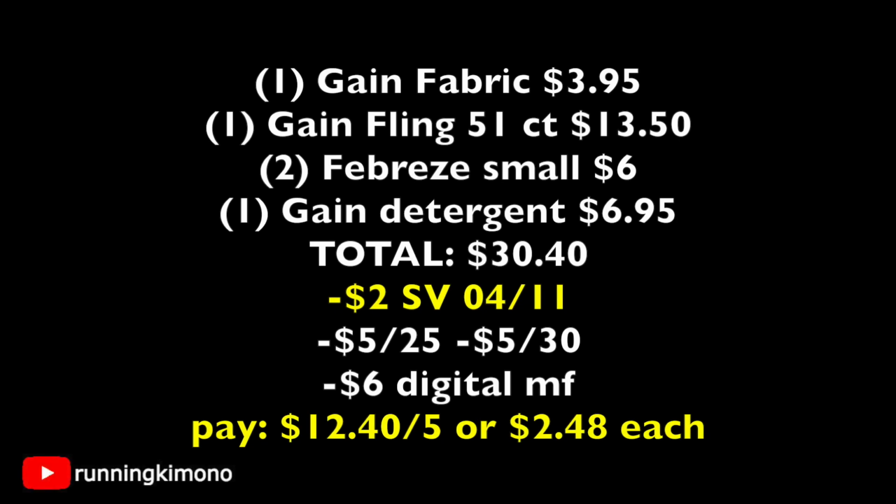To jog you through this again, 1 Gain fabric softener for $3.95, 1 Gain Fling 51 count for $13.50, 2 Febreze small spaces at $3 a piece, that's $6, 1 Gain detergent for $6.95. You're punching in your phone number as the cashier's scanning all that magic, $30.40. You're going to present 1 $2 coupon and smile and give her all the razzle dazzle and twirl 18 times at the cash register.